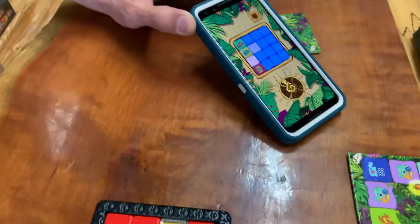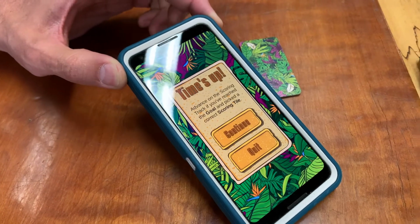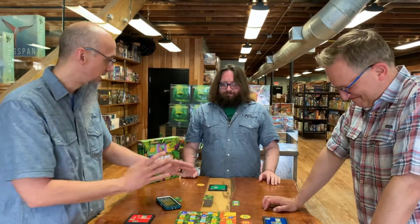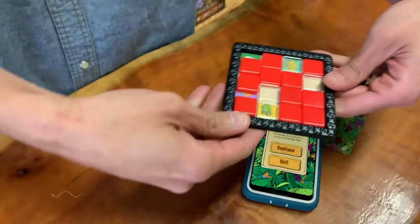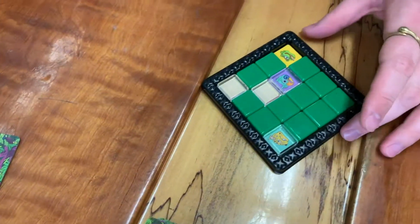Uh-oh. No. Oh, come on, Dr. Wolynn. Wait, there's the parrot. Nope, time is up. So, you did not complete, 0 points. Chandra and I have to check ours. I do have the parrot. Looks like the parrot, the dragon, and the jaguar. Likewise, me, I do believe.